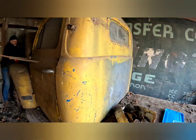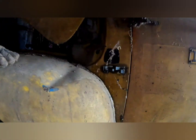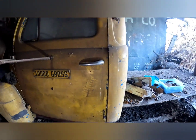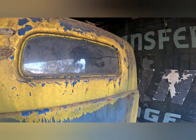Shed pretty much clear. This is a '48, what is that, F5? F6? This is going to be for sale. There might actually be a title. It's a good old Pacific Northwest farm truck.